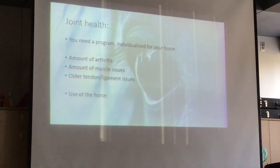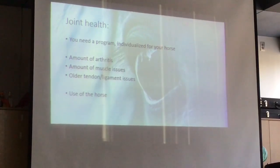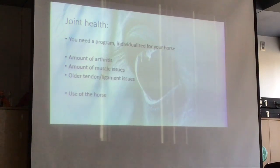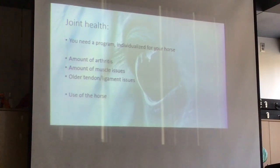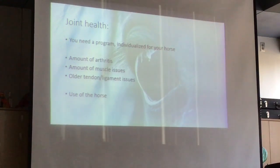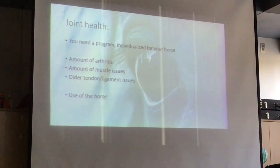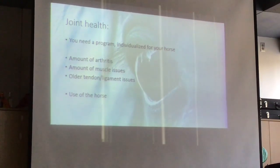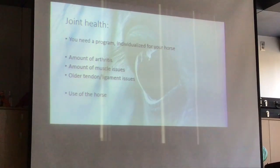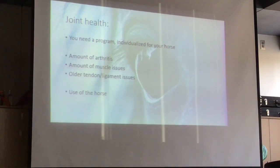Amount of muscle issues. A lot of horses have muscle issues. Not major muscle disease, but they have stiff muscles. We have taught our horse to do the job in the wrong way. Like, we don't warm up enough, or we don't cool down enough. So a little bit of lactic acid from your work is still in the muscle. The next day, that horse is stiff from that muscle, from that lactic acid. And if you do that for a long time, you're going to damage the whole horse. So there are really big points to make by understanding what we're doing.